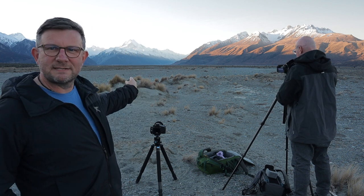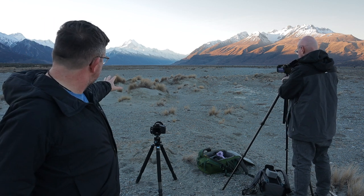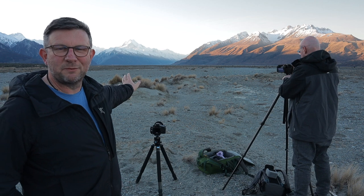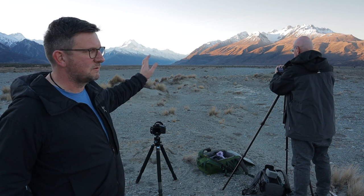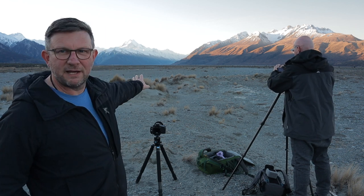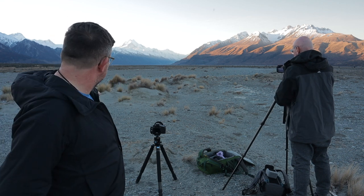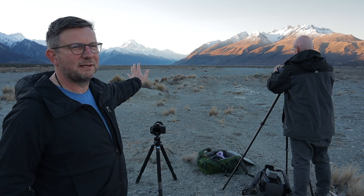There's some nice grasses and sort of sandy terrain here behind us. So we've sort of scoped this area out for a couple of hours. We've really looked around and we looked at about three or four different shots, but we settled on this one. It's quite a simple shot. Just that nice yellow grass in the foreground, a little bit of sand, and then the mountains at the back. It's a pretty simple shot, but I think it'll work.